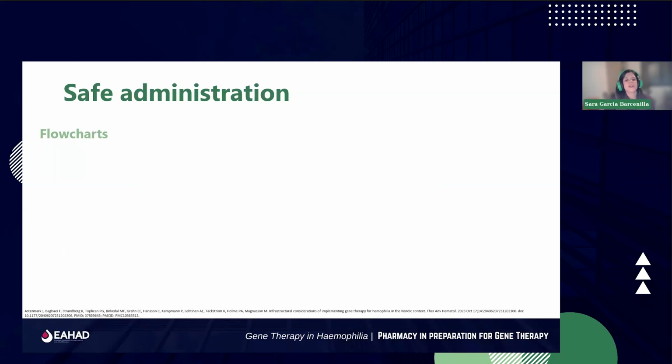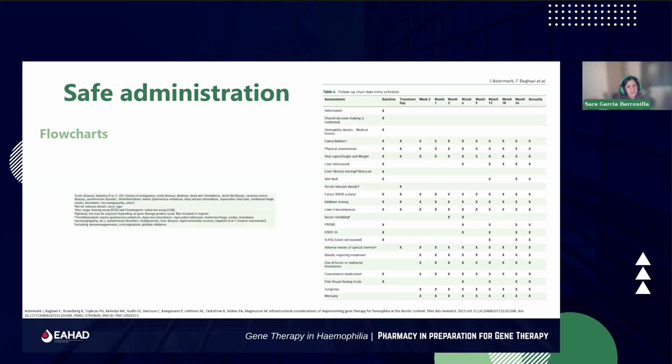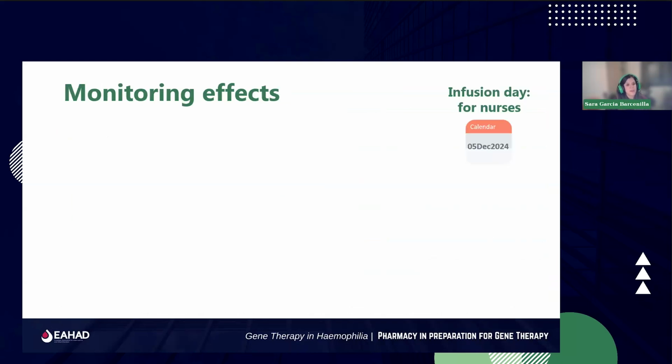So when I prepared this talk, I found this paper by Astermark and colleagues, who developed a specific flowchart for gene therapy, thinking about the transition between clinical trials and the approved gene therapy. So I think it is very, very useful to have this kind of tool when we are preparing our infrastructures for the arrival of gene therapy.